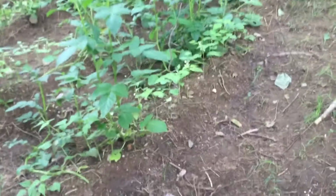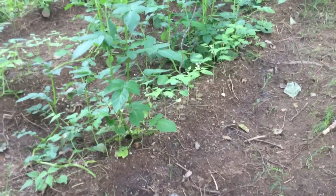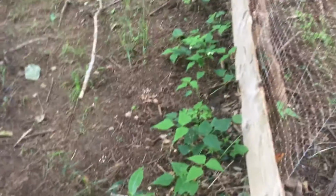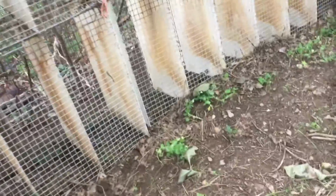On this side, you can see planted between the Kennebec potatoes, we also have bush beans. I believe those are yellow beans. We also have some Lewis beans planted along here, and again, this was wilderness just a few short months ago, and we do have some peas struggling along the edge here. I don't think they're going to have anything.